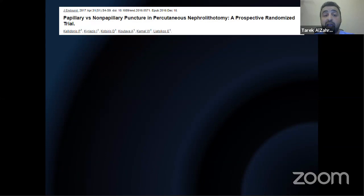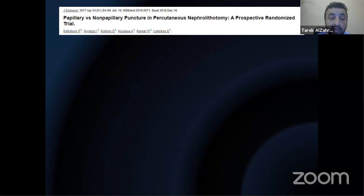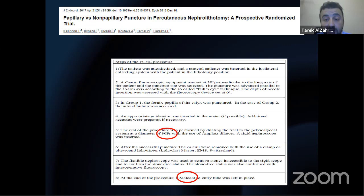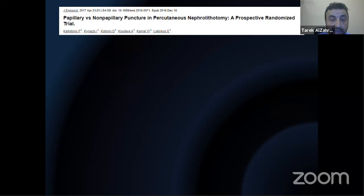So they went ahead and did the randomized paper, and they looked at 55 cases of papillary and non-papillary, and their main goal was to look at the hemoglobin drop and need for transfusion. They excluded a few abnormalities in the kidneys. The procedure, again, was 30 French sheath and a Malecot re-entry at the end of the procedure. And again, the stone size probably was towards the smaller side. Most of the stones were less than 2 centimeters in size.